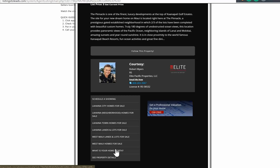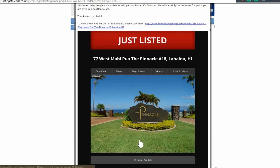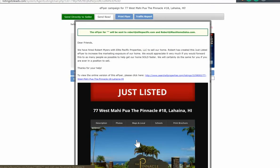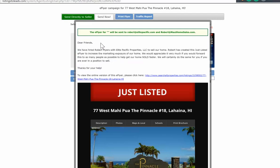These are automatically going to you. Forward them to your client. Call your client and say, hey, I just sent you an e-flyer, and I'm going to send you a Facebook ad. Please forward these on. And here's why. Because at the top of the flyer is a pre-written message that says, dear friends, we have hired Robert at Elite Pacific to sell our home and to increase market exposure. We'd appreciate it if you can forward this to as many people as you can.